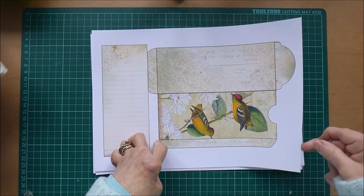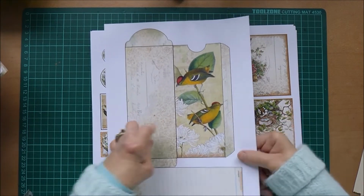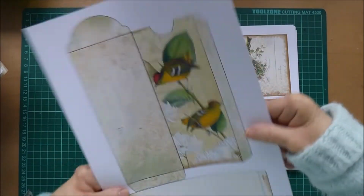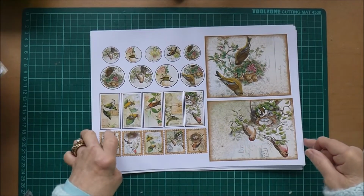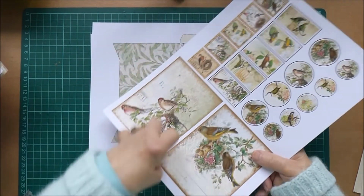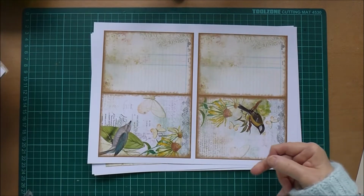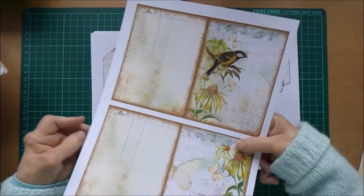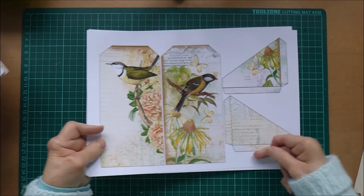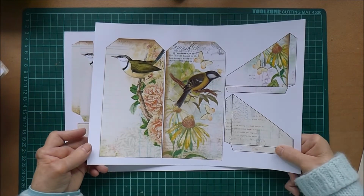And then there's a coin envelope thing there, and I suppose you could slot that inside for journaling. And more tiny pieces and journaling cards, an envelope, more journaling cards. Oh, there's just so much in this kit. Tags and corner pockets. Yeah, corner pockets and tags.